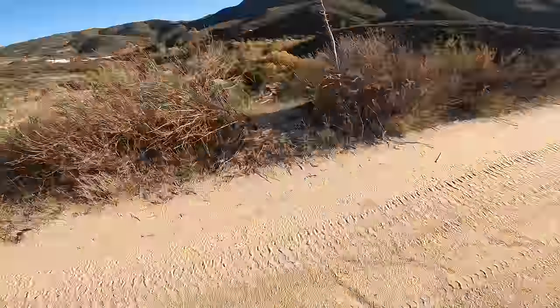This is a technical one here. Damn. Ooh, that sun feels good. This road is crazy. I don't know how any vehicle could deal with this. There's a lot of loose rocks and it is steep. It's a lot warmer down here, which is nice.